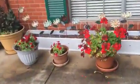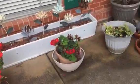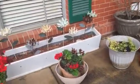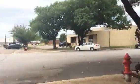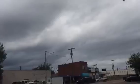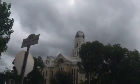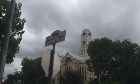All of those are apartments that people live in. There's some pretty flowers and such along here. Isn't that nice? It's cute. And there's our post office that I showed you last time I was down this way. Let's get another shot of the courthouse while we're down here. Historic District Main Street. See the sign?